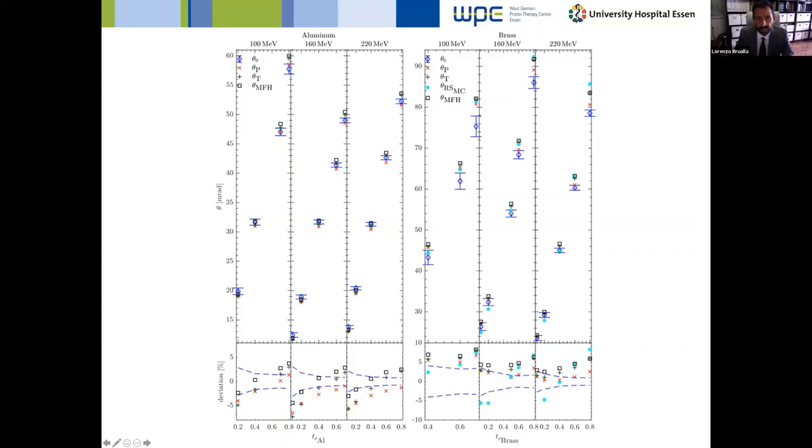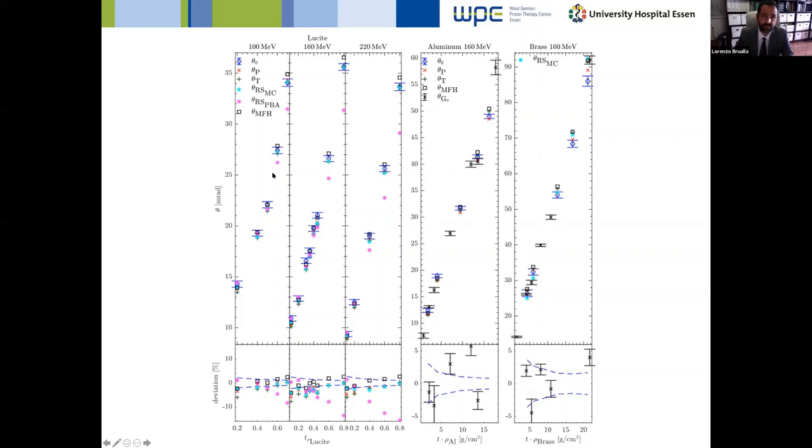If we go to the case of lucite, which is used in the treatment planning, which is used in our facility, and all facilities actually, again, we get the same good agreement. The only points that show disagreement are the points related to the RayStation pencil beam algorithm. This is an analytic algorithm implemented in RayStation, which essentially no one uses. It is there just for the sake of completeness, nothing else. But you see, in this case, this analytic algorithm does not fit the bill. For the rest, we get very good agreement among all codes and experiments.